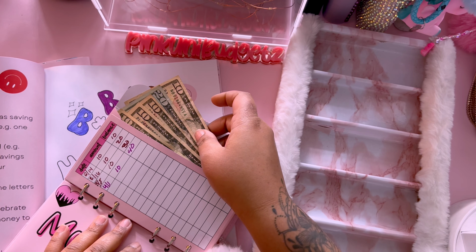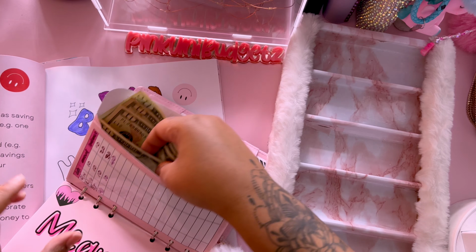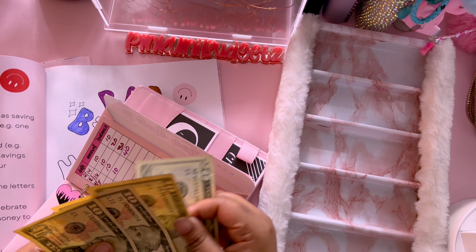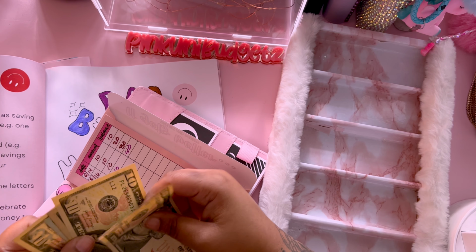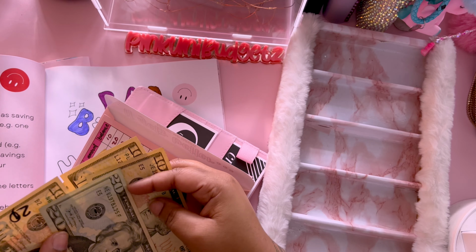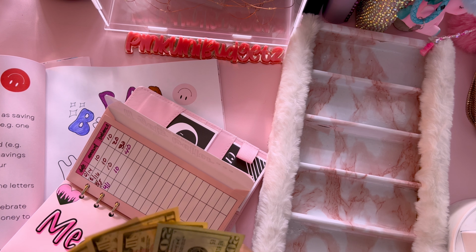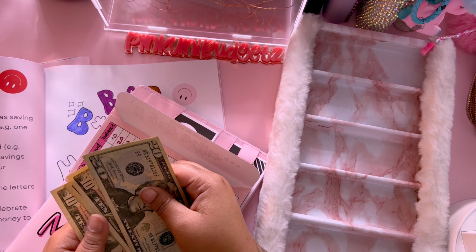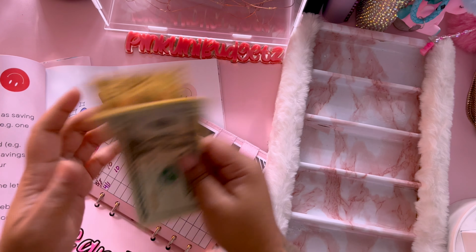You can see it. Oh, hold on. There's a 20 in here? Hold on. I was like, wait, is there a 20 in here? 20, 30, 40, 50, 60. When did I put this 20 in here? See, this is why I need to be checking. Throwing money in here and not even looking. So I got 20, 40, 50, 60. 20, 30, 40, 50, 60. So I got $60 in it.